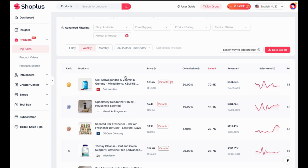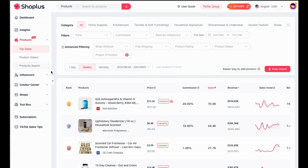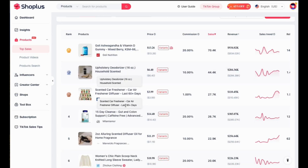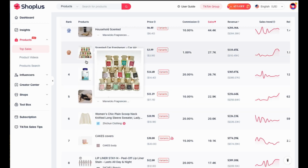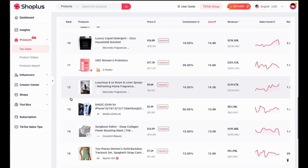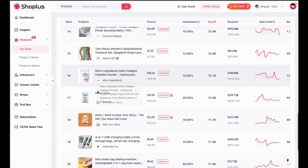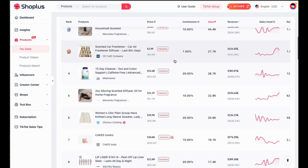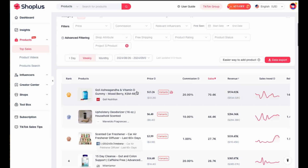They would have done this either by looking through TikTok Shop through the product marketplace, which is a very, very long and lengthy process, or potentially they could have used an easy way, which is using a spy tool like Shoplus, which, as you can see, lists and categorizes products that are doing well. It ranks them from top to bottom, and you can see the different types of products and the different types of categories as well here. But usually the higher it is, the better it's selling currently.